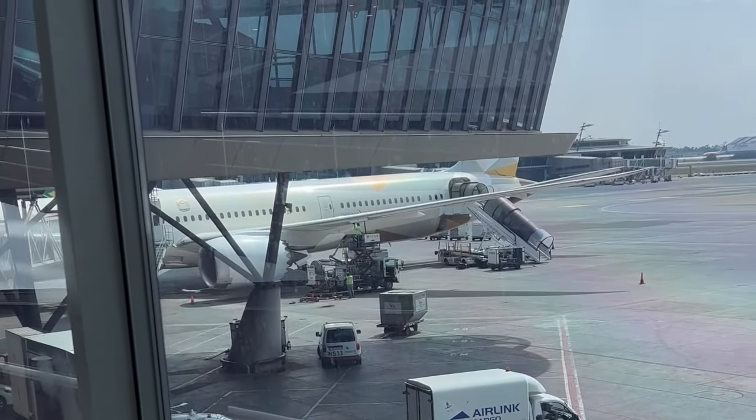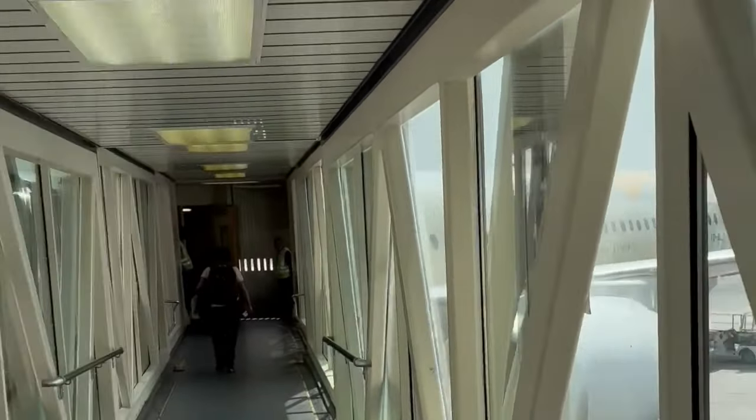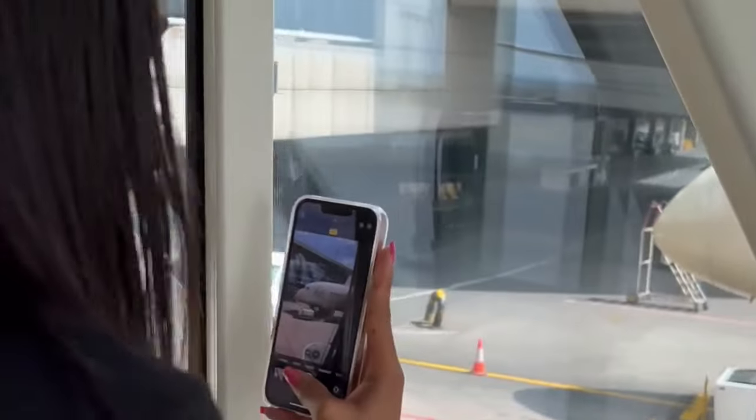We flew from Johannesburg to Abu Dhabi on EY601, which is a Boeing 787, on the Economy Space Seat.